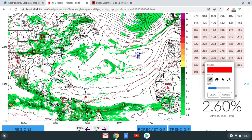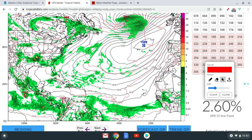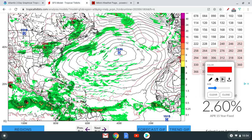Again, another little system right here that could develop. Again, all those models aren't going to show anything forming throughout this area. They're all going to be forming well north. But other than that, not many systems forming, just lots of tropical waves coming off the coast of Africa. That's pretty much it. Now this high pressure is going to set, which is going to bring that dry air into the Caribbean and the Gulf, etc.